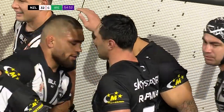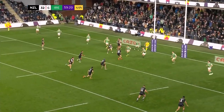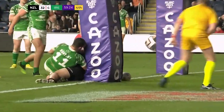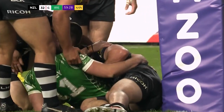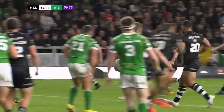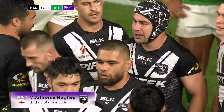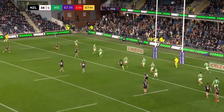The power was just too big for this Ireland side and the Kiwis. He's in the line, and now Hughes, Jerome Hughes hits the post pad, has he got that down? Yes he has, Jerome Hughes. With a super score, and Ireland's resistance finally wilts New Zealand. The Kiwis, they now feel the game is in their grasp.